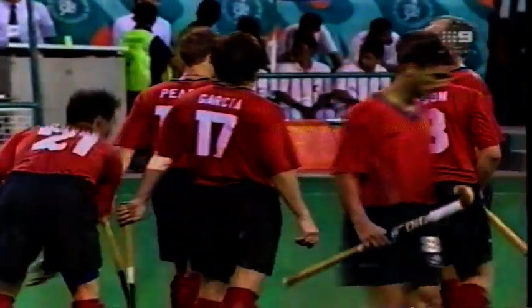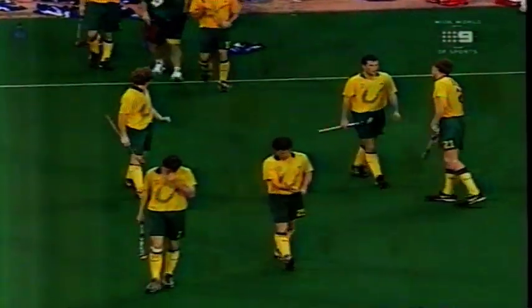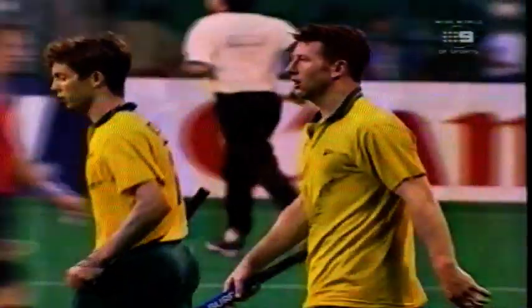Garcia, number 17, is a very important member of their side, a member of the Great Britain team of 1988 that played in Seoul. So he knows what it's like to play in a cauldron where there's a lot of people and there's a lot of pressure, and some of his work in that half was quite outstanding. If Australia concedes too many penalty corners, they're going to be in trouble. The England penalty corner setup has been quite outstanding.